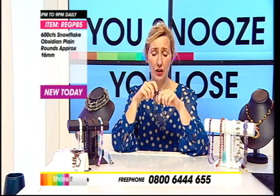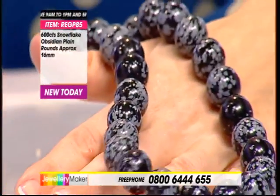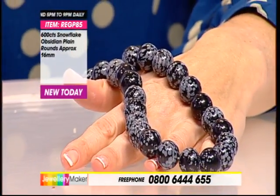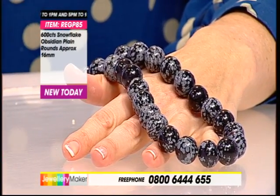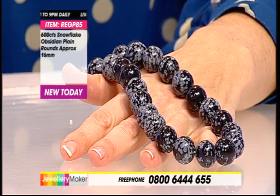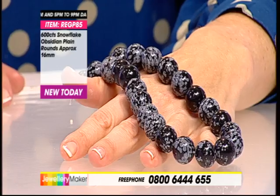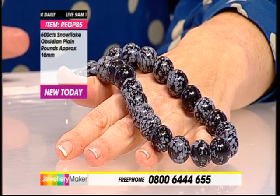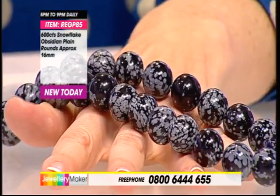Because them in themselves, with your bolt ring clasp or your T-bar clasp, would be fabulous. I love these. You've got the potassium feldspar. This is the science bit in the gem, which is when lava of the obsidian is cooling down too quickly. Little potassium feldspar crystals become trapped and they form this snowflake pattern.